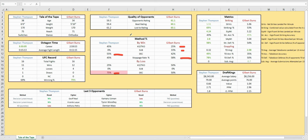So moving on now to the striking and the grappling metrics here. As you can see right off the bat, without even really digging into it, Thompson has the advantage here, and that's not surprising, being that he's probably the best striker in the welterweight division, one of the best strikers in the UFC outside of Adesanya. He has the advantage in 5 out of 6 categories, and the only category that he doesn't have the advantage on would be striking accuracy.